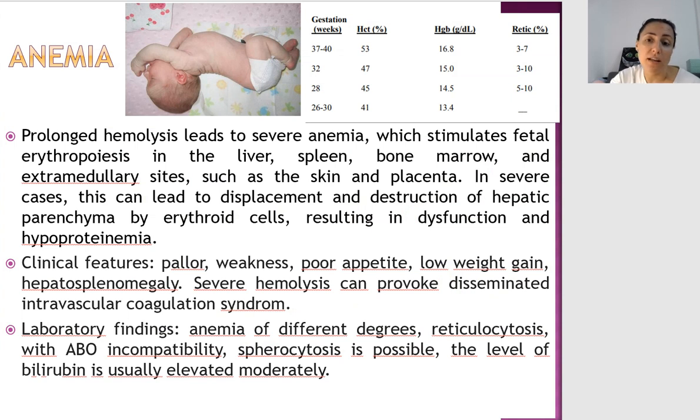The second form is anemia. Prolonged hemolysis leads to anemia. You can see enlargement of the liver and spleen. You can see weakness, pallor, poor appetite, and other symptoms usually associated with severe anemia. In the anemic form, you will not see hyperbilirubinemia because all the RBCs that were possible to destroy were destroyed, and the bilirubin was excreted during pregnancy. So after birth, you see the result, you see anemia.